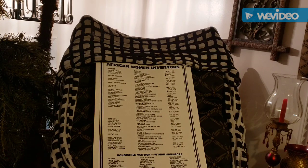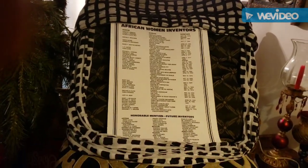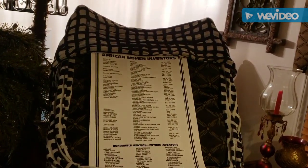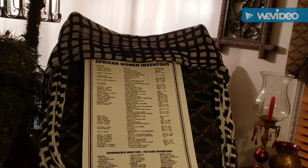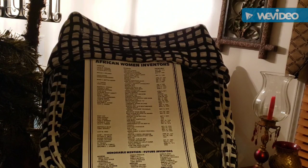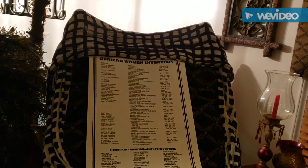Okay, as you can see, the African American women inventors, that is quite a list of inventions by African American women. You can't see what they are that far away, but I just wanted you to see the entire list. I'm going to go ahead and zoom in so you can look at some of the things, and I'll just read them off because I know you're not going to be able to really see them as I can. So as you're looking at them, as we start watching this video, you may be able to zoom it in so you can see them again.